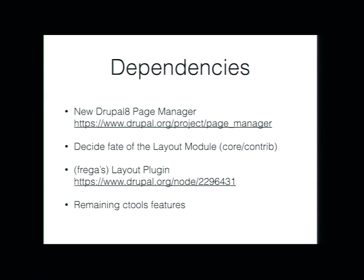Page Manager is being moved out of panels, and then it's all going to go into its own module. As soon as that module's out, we'll be building on top of that. There was discussion about what's going to happen with the layout module. Display Suite and other display modules using layouts are going to need to combine forces, because right now we have our own layouts in Panels D7, and we want to change that. It's right now in Contrib, and I think it'll stay that way for a while. So we need to get that done.